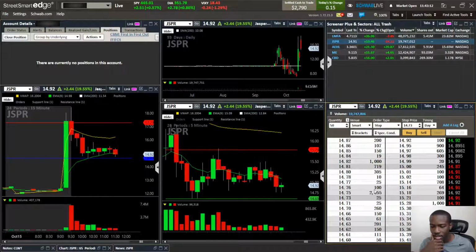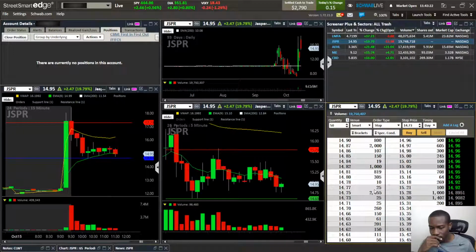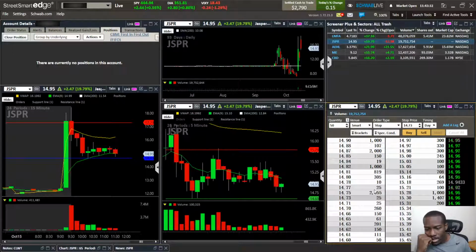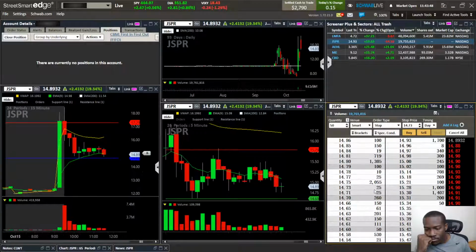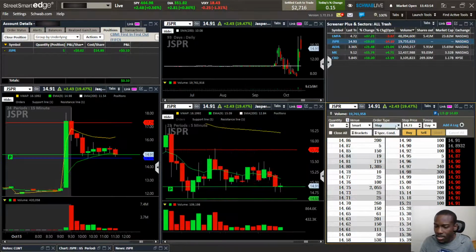Here's a 90. Don't see it on the bid though. Still don't see 90s on the bid. Can I get the 91 for a starter position? Or no? Can I get the 91 in there? Still no 91. Took a little starter there. Risking that 1460. Looking for more.